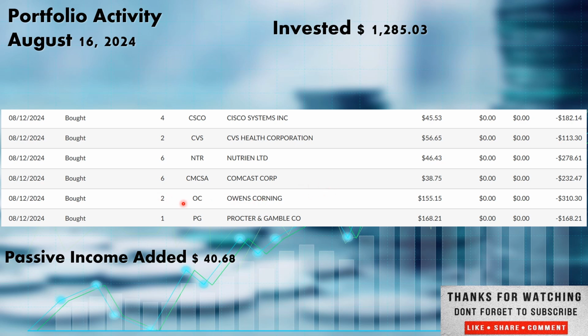We added 2 more shares to our Owens Corning position, ticker OC. Now this is out of the, I don't believe this is consumer discretionary. I believe this is actually like Union Pacific, out of the industrial sector. I'm pretty sure Owens Corning is out of the industrial sector. I'll check that out here in a minute. 2 more shares there at $155.15.